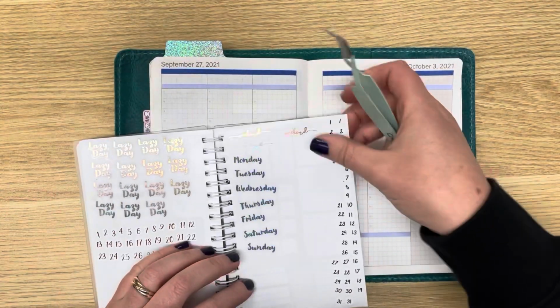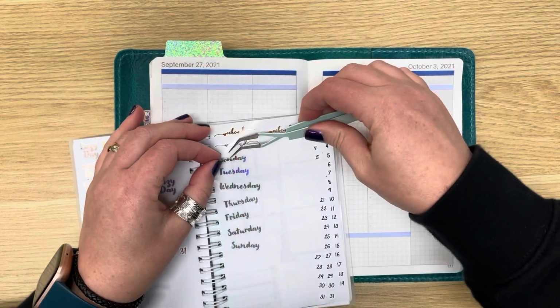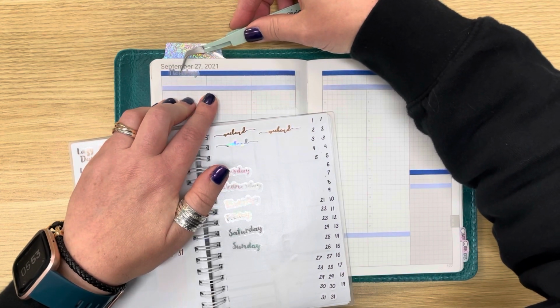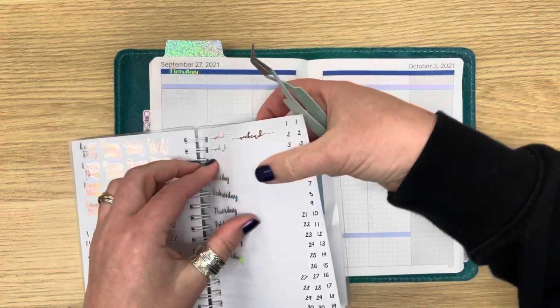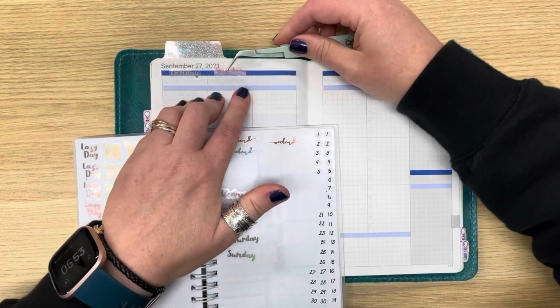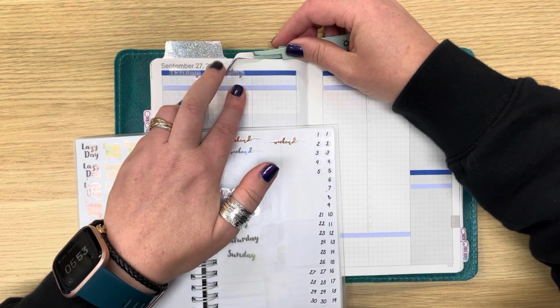So I decided to go with some of these. And since I love all things holographic and rose gold, anywhere I can get a little bit of shine, I'm going to run with it.